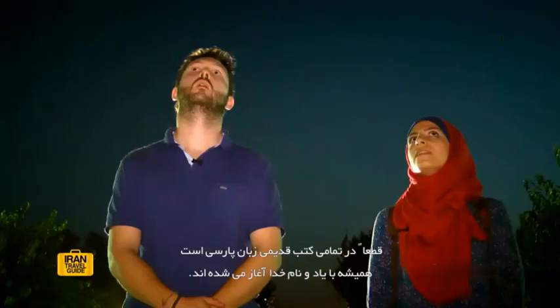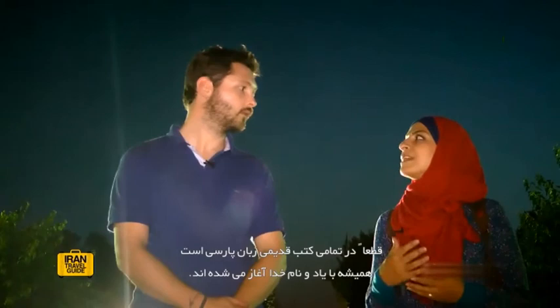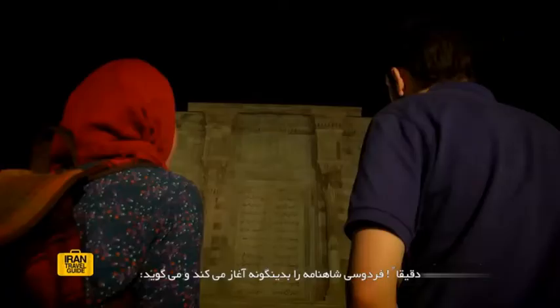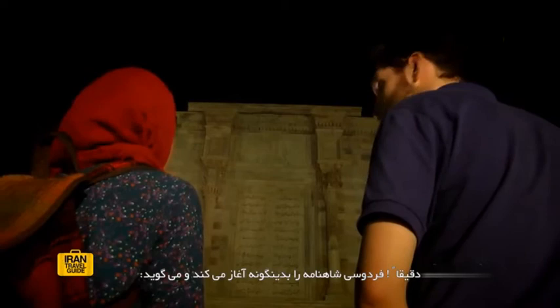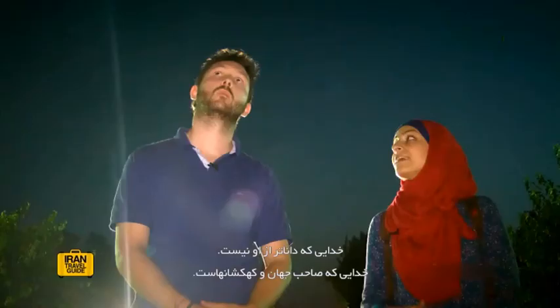So basically in the old Persian books there was always an intro. The beginning of the book was in admiration of God, giving the qualities of God. Yes, praising Him, dedicating the book. Exactly. So this is how Ferdowsi started his book Shahnameh, which says, in the name of God, who is the owner of the soul and the wisdom, nothing can be wiser than this.